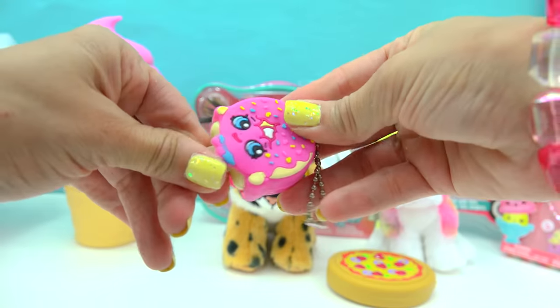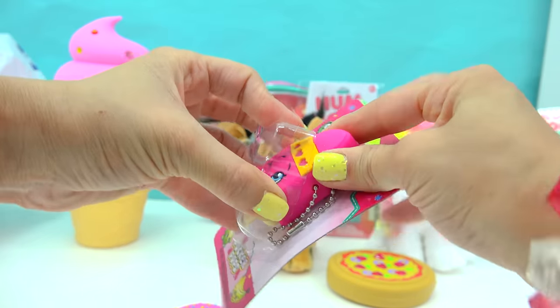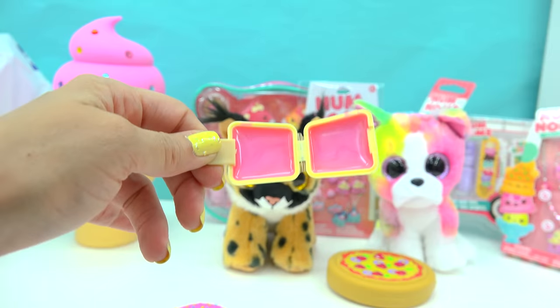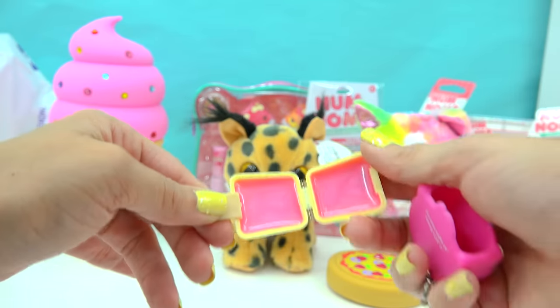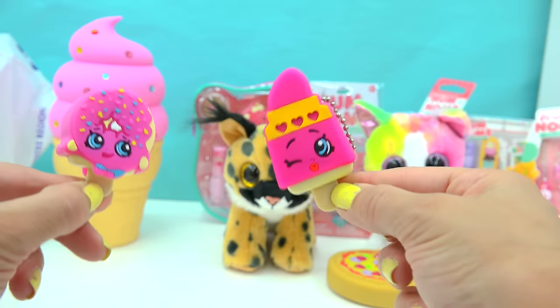Put this Delish donut cover right back on. Oh, and it turns into a keychain too. Lippy Lips lip gloss popsicle. Open it up and yum, there's the lip gloss. Oh, that one is cherry flavored, big time. What was the Delish donut one? Donut flavored. So two of the cutest little popsicle Shopkins lip glosses.